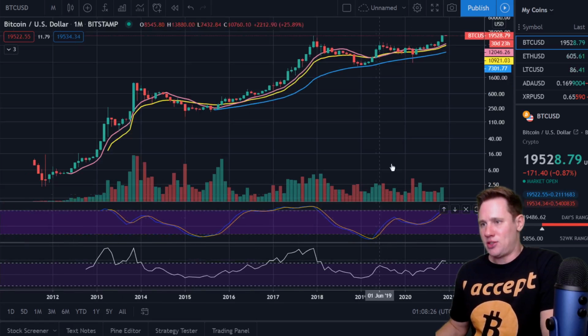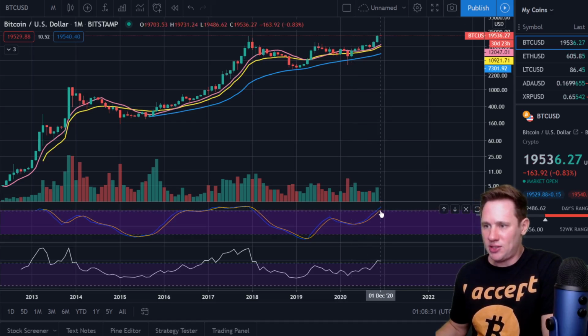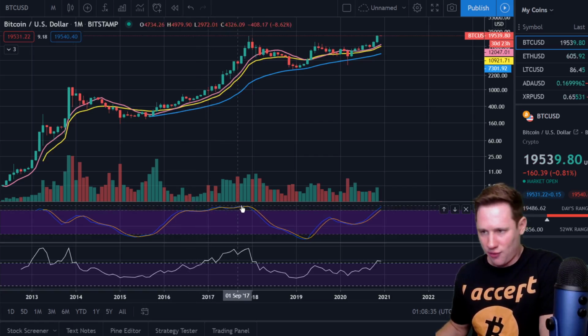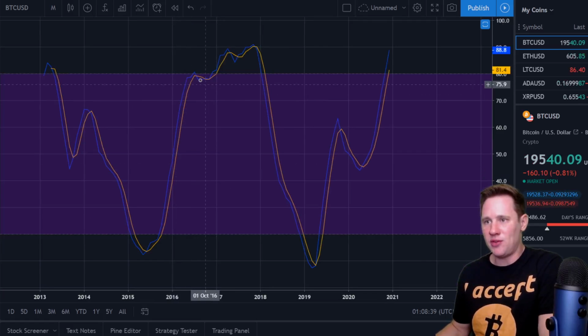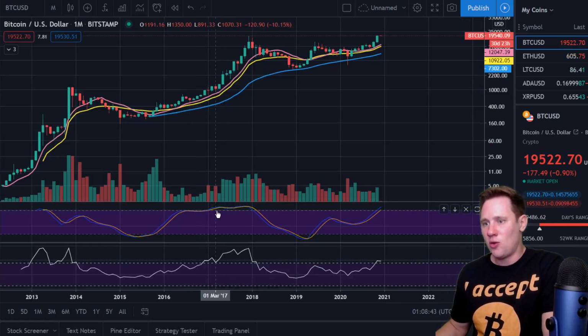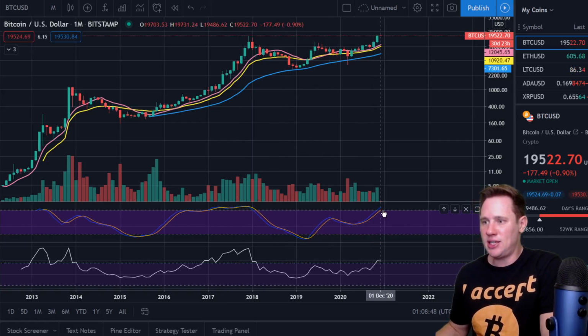Also, I'm looking at my stochastics. You can see they're rising nice and high, but they're still pointed up. And you can see back here, it coasted along the top for a while. So just because we get maybe a little bit of a cross, we don't have to jump ship. We can see that it can ride along that top little band sometimes, but good to see crossed up.